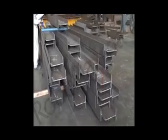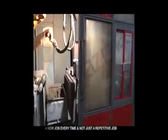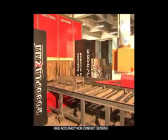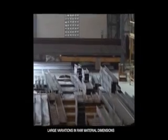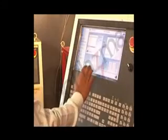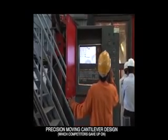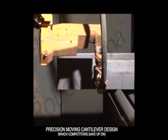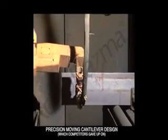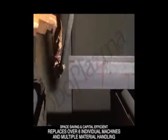Unlike automobile robots, RoboPlasma has to deal with a new job every time and not just a repetitive job. Large variations in raw material dimensions, errors in the input code itself, contract operators who are not even computer literate. To achieve this, the Bible of robotics had to be rewritten. This was done by increasing robotic intelligence.